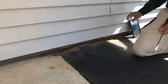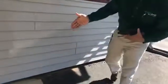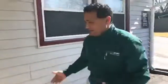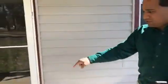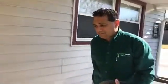Okay. As far as the outside goes, the first thing I usually notice is whether the front slab or driveway has been drilled out, where you see little drill marks as a previous termite treatment would have been done. Not seeing that, I would say that so far the house doesn't look like it's been treated in the past. All right, so we can take a look inside.